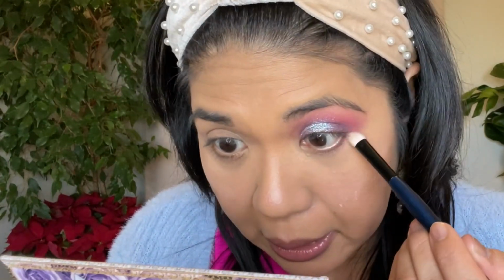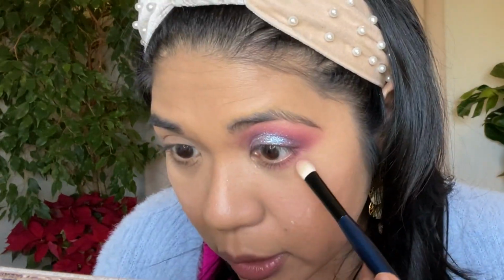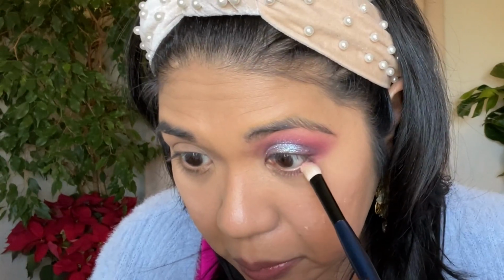And I try not to get these colors too close to my eye. Sometimes with carmine, like pinks and purples, it can irritate your skin or eyes. I'm not saying that these will, but I know carmine irritates some people's eyeballs. So just something to note, try not to get that into your eyeball as much as possible.